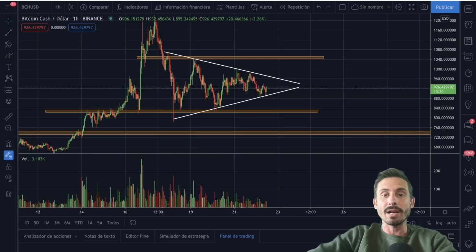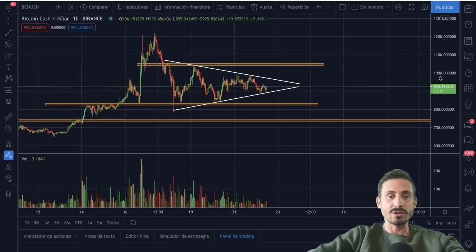Let's take a look at Bitcoin Cash, looking extremely powerful for a great trade here, guys.